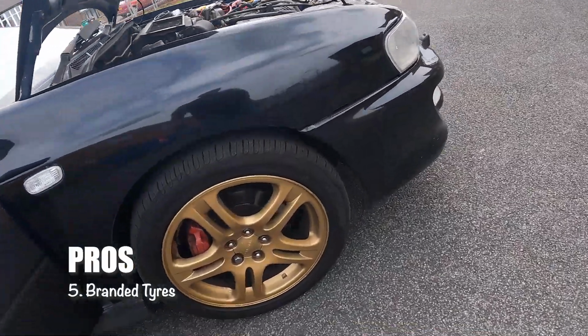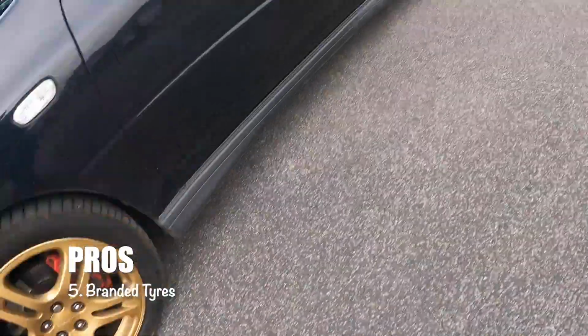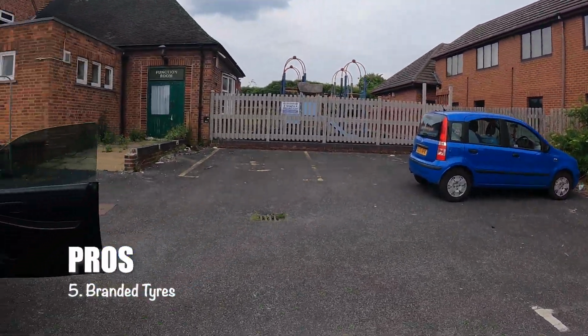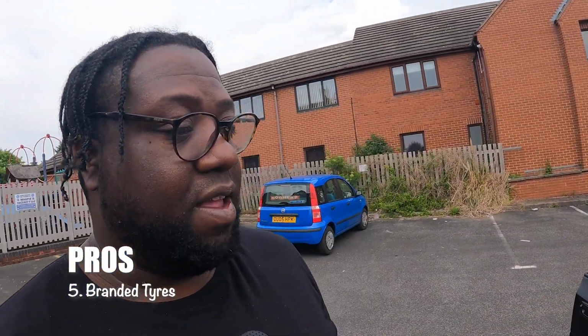It's got Bridgestone tyres all the way around. Bridgestone. Goodyear, okay, it's got Goodyears on that. And then Goodyears on that side. So that tells me that whoever's had it, spent quite a lot of money on it, like at some point in time. Me, I'll just use cheap tyres or whatever.